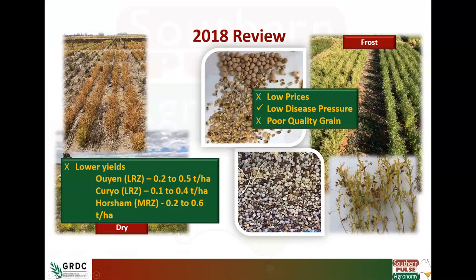So just a quick snapshot of the season. Lower yields generally across the board for us. To give you an idea, Victorian yields, Oyen and Cario in that 0.1, 0.2 up to 0.5 range, and Horsham 0.2 to 0.6. So nothing really exciting to speak of. Lower prices, obviously. Everyone knows where we sat there. Prices did jump up a bit through December and January, and so there were the occasional good catch on prices, but certainly the overall trend was on the lower end of lentil prices. We were generally below the long-term average for prices.